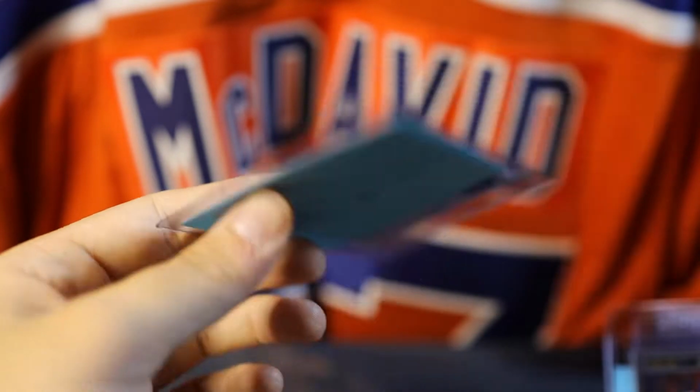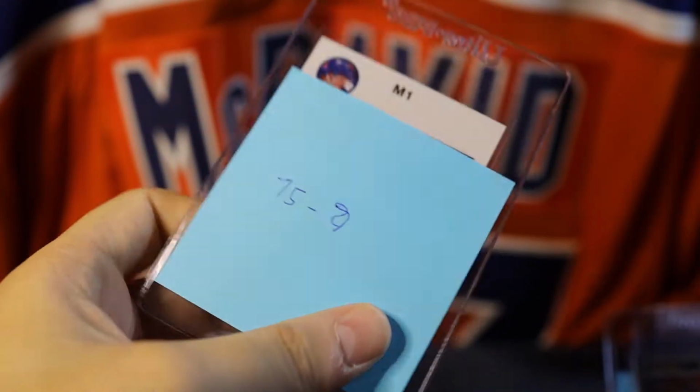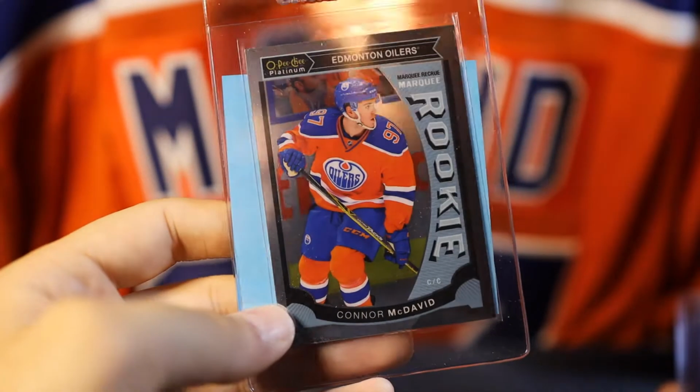And I got some of these. I think, okay, yeah, so I'm saying that's a 7.5 to an 8, so that one must be in bad shape. But I think one of these was in really good shape. 9.5 plus, yeah. So this one I think has a shot at a 10.